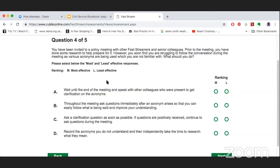Whereas D says, record the acronyms you do not understand and then independently take the time to research what they mean. That's effective because you can go back to do your personal research later on. It's effective, but again, it's not there and then. So you could miss out on potential key details during the meeting. And if you go back to A, you're still learning the acronyms by asking colleagues after the meeting, but you miss out on actually understanding those things during the meeting, which also impacts on getting the most out of the meeting.